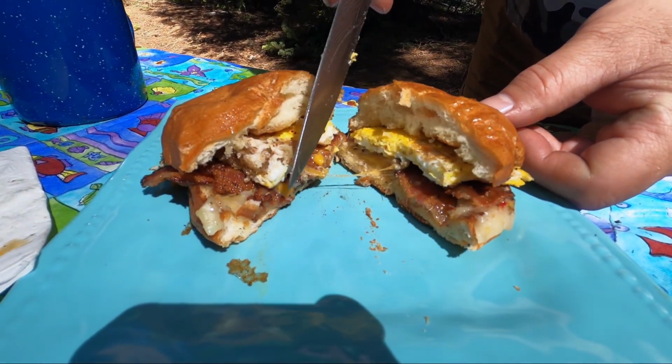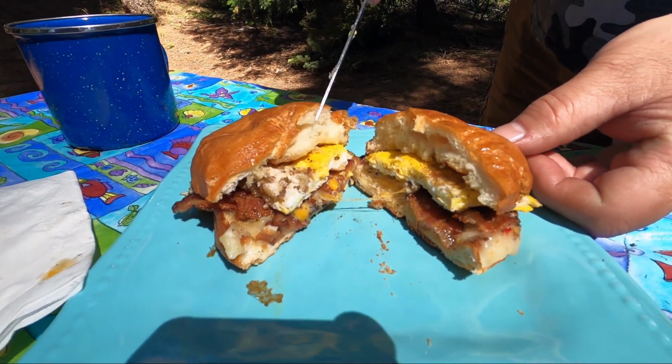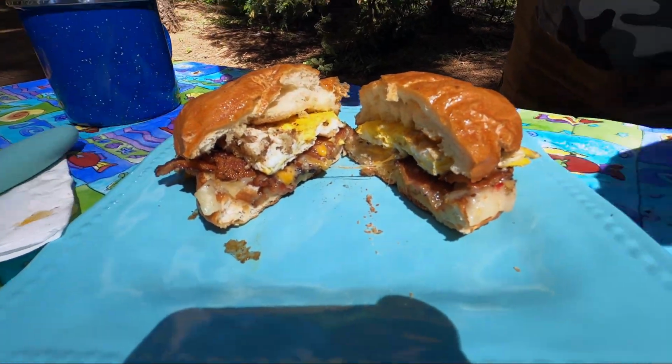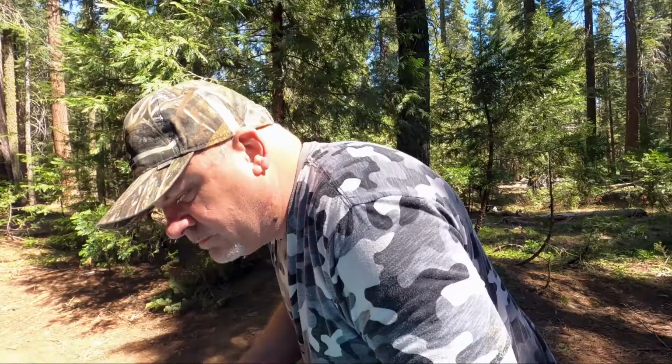Oh my God, look at the bacon and the cheese and the egg and that bun. Delicious. All right, well, we're gonna dig in, y'all. Enjoy.